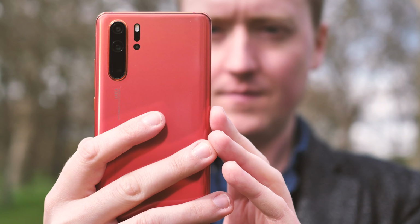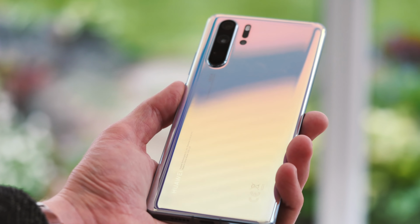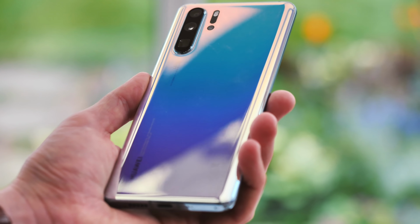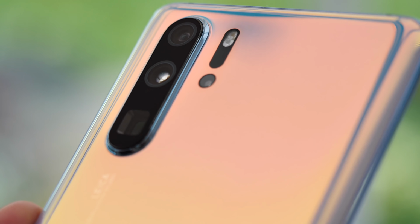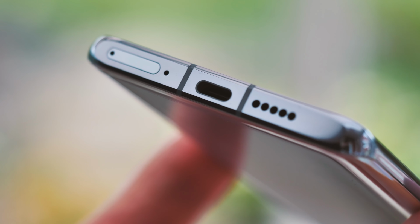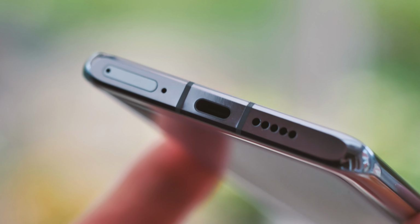I've spent most of my time with the eye-catching amber sunrise version of the P30 Pro, but my favorite color has to be the breathing crystal model you see here. It's got a gorgeous sky blue gradient with an iridescent shift to a fiery yellow orange, and it looks stunning. The outer frame has this flattened top and bottom to it, a neat design touch that I suspect also makes it less slippery in the hand, but there's still no 3.5mm headphone jack, for whatever that's worth.